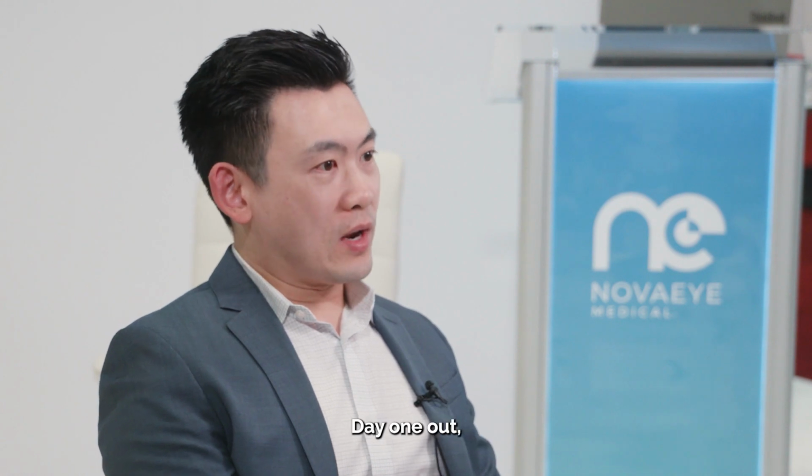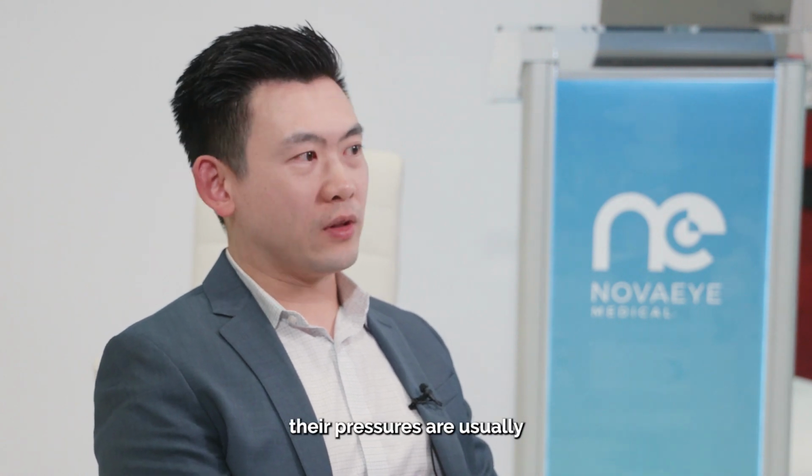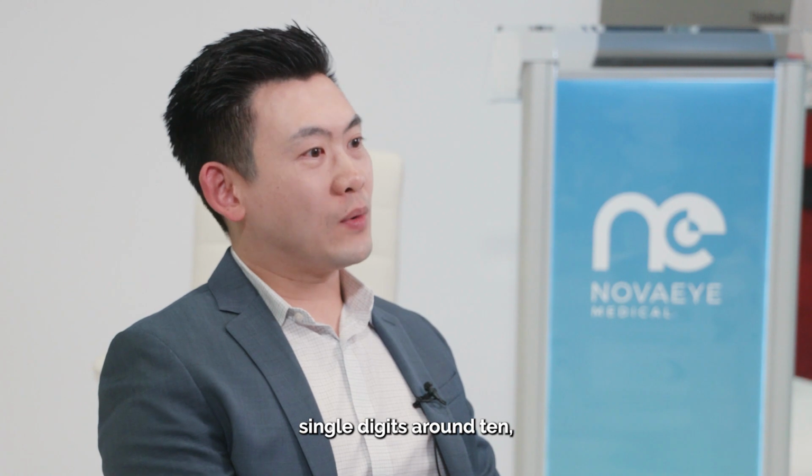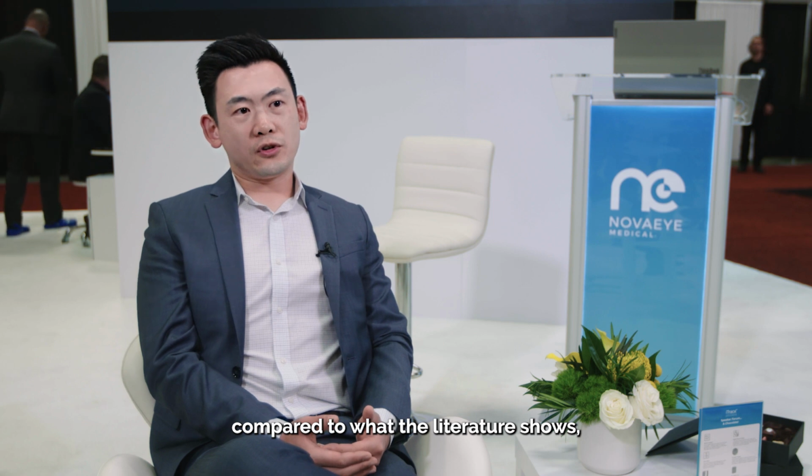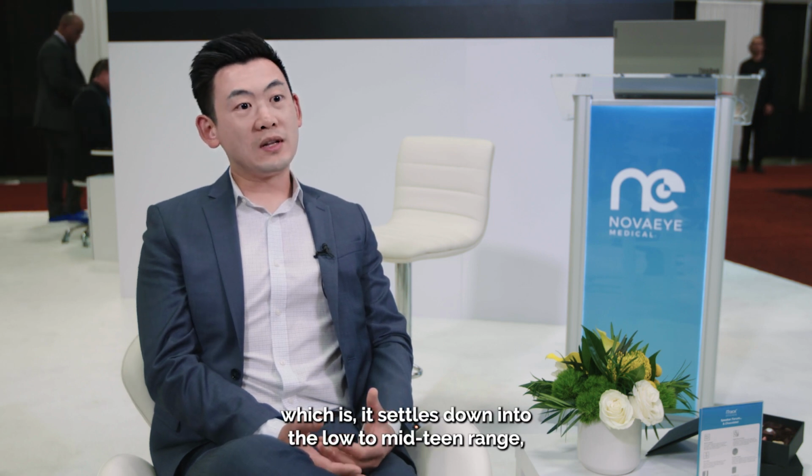going to behave. Day one out, their pressures are usually single digits around 10, and then eventually it trends up a little bit, sits in the mid-teens. And I've reviewed my own data for the past 3 years, and it's pretty consistent compared to what literature shows, which is it settles down into the low to mid-teen range, which is a pretty phenomenal outcome.